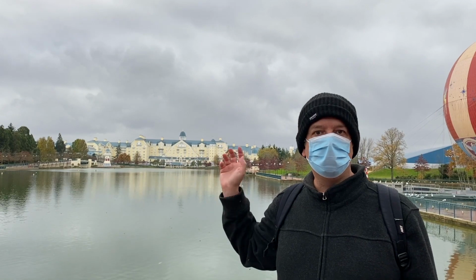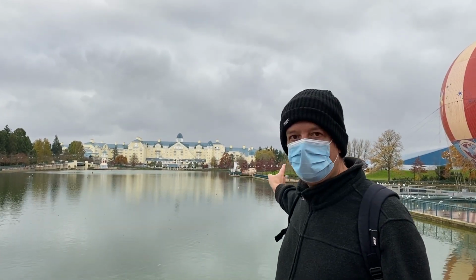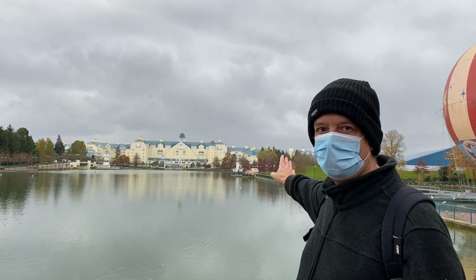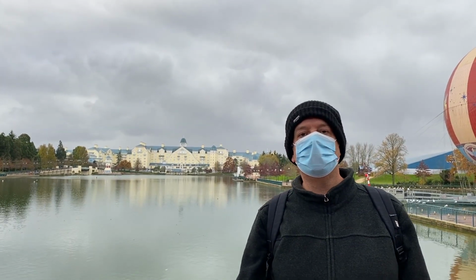Again, you've obviously got a bus ride to get to the Disneyland Park, but you can walk just round the lake. It's actually closed the path on this side now, but normally you would walk along that path and through Disney Village to get to the park.